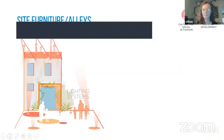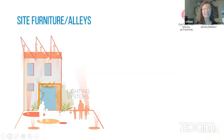So the next thing that we're going to look at is also in talking about the alleys. And it also relates to our corridors in just ways that site furniture can be used, just like community activation can be used not only in the alleys, but with our streetscapes as well. So this is talking about lighting and how you can create some really interesting lighting effects that happen in the alley, as well as on our streetscapes. Next slide, please.